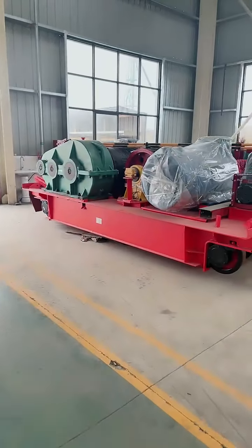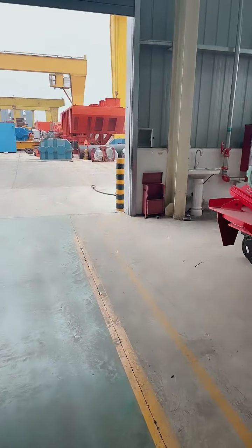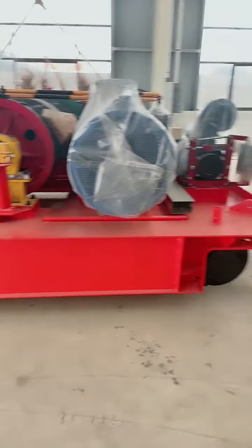Okay, this is the traditional design. I think it's very easy to see the difference, at least from the size.